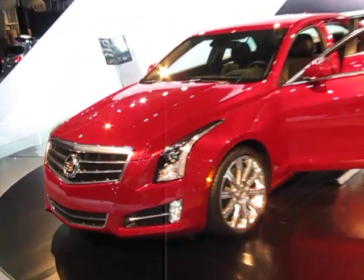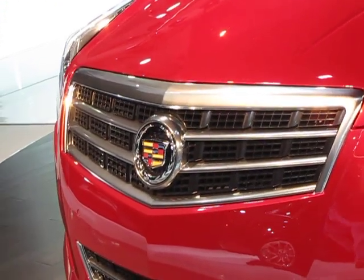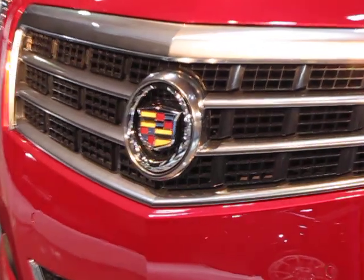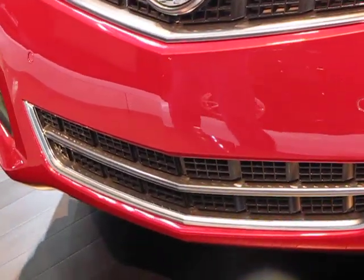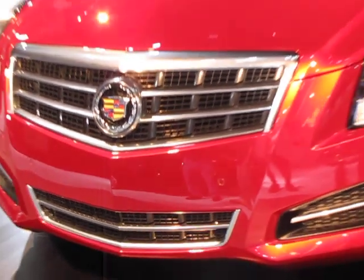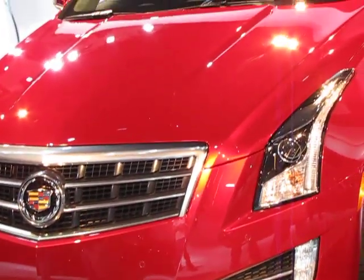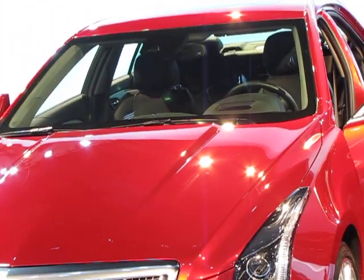Now it is on an all-new rear-wheel drive architecture. However, you have optional all-wheel drive capability. As it spins around on the back, you'll see it says ATS 4. That 4 just lets you know that it has the all-wheel package on it. If there's not a 4, then it is standard rear-wheel drive. But that 4 goes across the entire lineup, or with the Cadillac family, it just lets you know that it has been added on as an all-wheel drive vehicle.